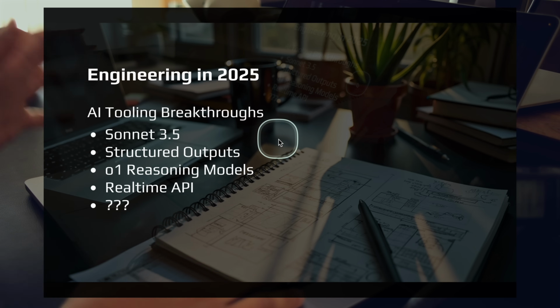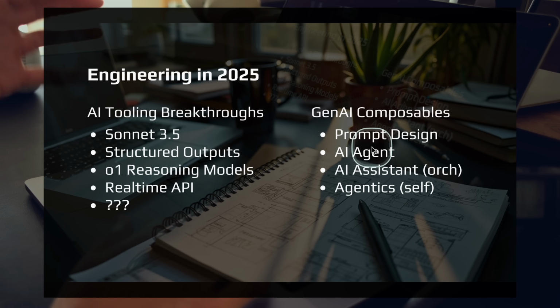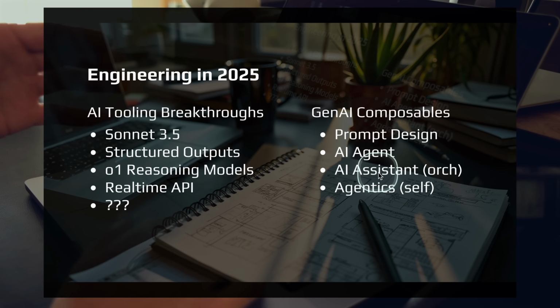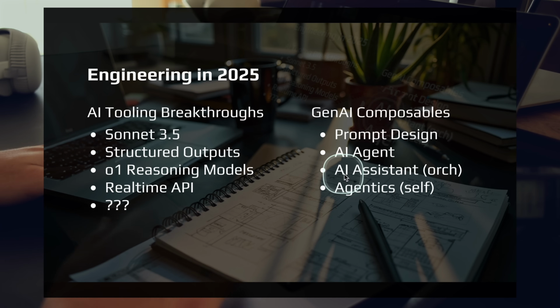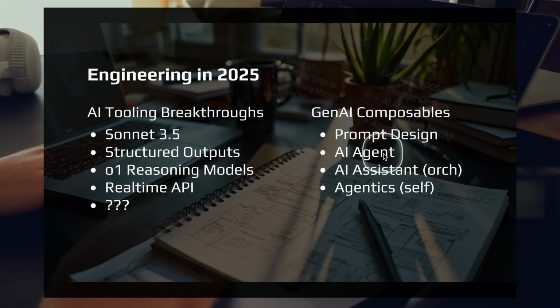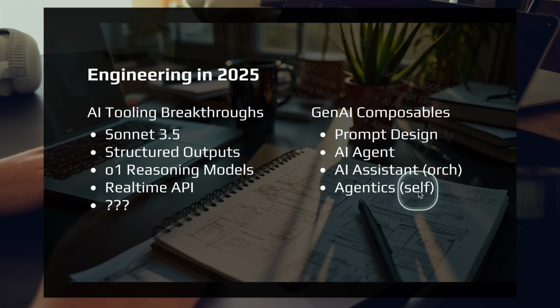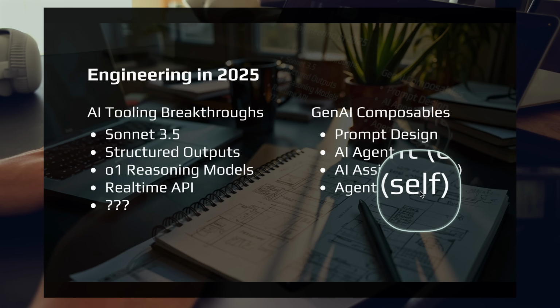So why are these tools important? What do they unlock? They allow us to continue up-leveling our generative AI composables, the pieces that when you stack them together lead to the next level of software engineering, right? We have prompt design, we have AI agents. We now have the AI assistant, which is effectively our orchestration layer. It allows us to control our AI agents. Eventually, that will lead us to full-on agentics, where we'll build and own self-operating software.